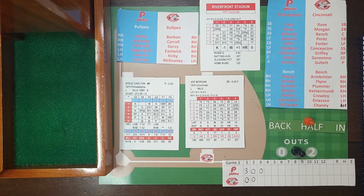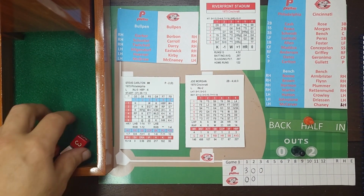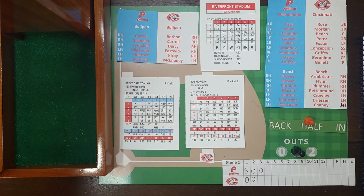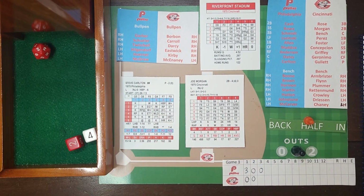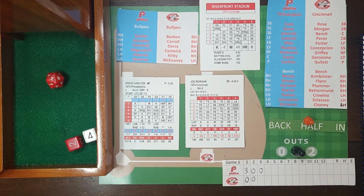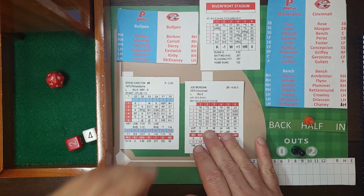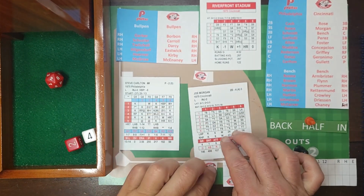Morgan doubled his first time up. 3-4, potential error on the throw. Morgan 2-4, ground ball to second, and that will be a throwing error. That's a 2. Throwing error is going to occur on Cash. Cash's error rating is a 6. That's a 2, so it will be a throwing error. So we know he's going to be safe. The only question is, can the runners move up?